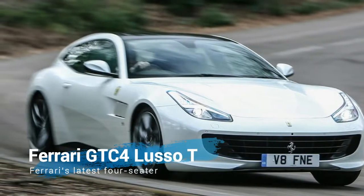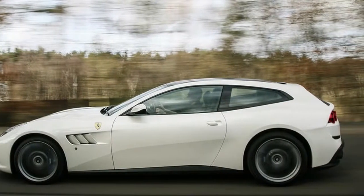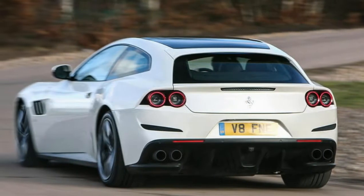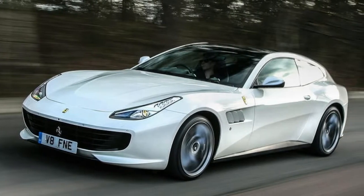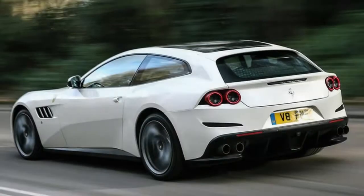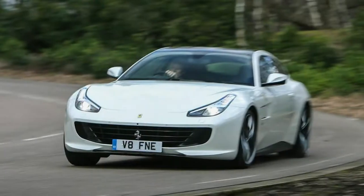Ferrari GTC4 Lusso T 2018 review. The rear-drive V8 version of the former 4WD FF V12 is a quick, long-legged GT that offers things others don't. It probably doesn't sound flattering to suggest that Ferrari's latest four-seater, the GTC4 Lusso T, is made up of a convenient collection of pre-existing components and assemblies, given that, like every modern Ferrari, it delivers exalted performance and impressive looks.